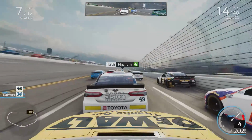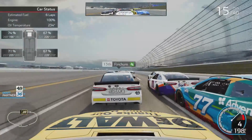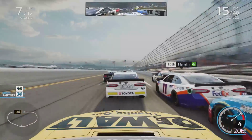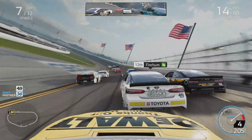Now as we go down this back stretch on lap 7, we'd finally kind of gotten into position there as we got to the back of Finchum. He saves it again, as we've seen so many saves already here in this race in Talladega, trying, though, to just get up towards that top 10 in the final moments of the second stage.